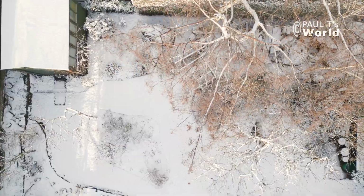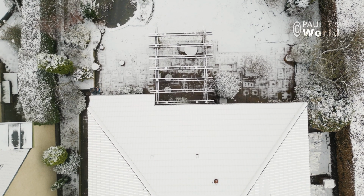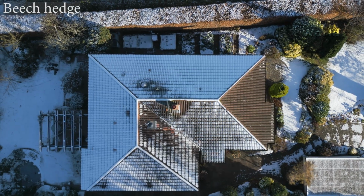It was such a gorgeous morning this morning, and so I decided to put the drone up and see if we can get some aerial pictures of the garden to give you a good idea of the layout of my garden, because I'm usually shooting close-ups. So now I'm going to show you the whole garden.